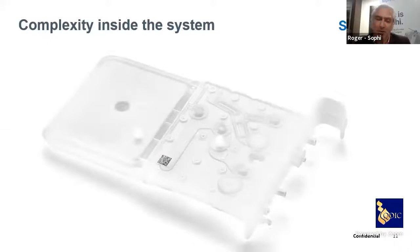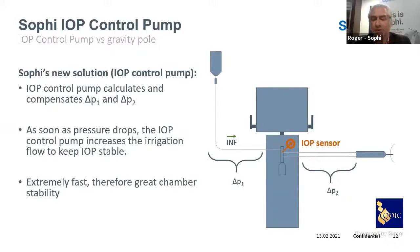So, coming to the IOP control pump, I'm going to spend a few minutes here. The new solution we have in our Sophi is that the pump, usually compared with the gravity pole, which is very often when you use high values of vacuum, might lead to instabilities of the anterior chamber. We have solved this by integrating the IOP pump, which is calculating and compensating the loss in pressure in the infusion tubing as well as the irrigation aspiration tube.